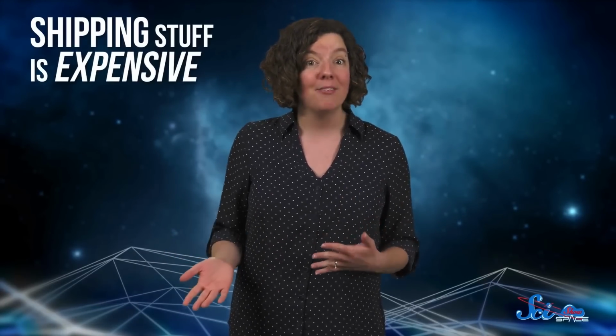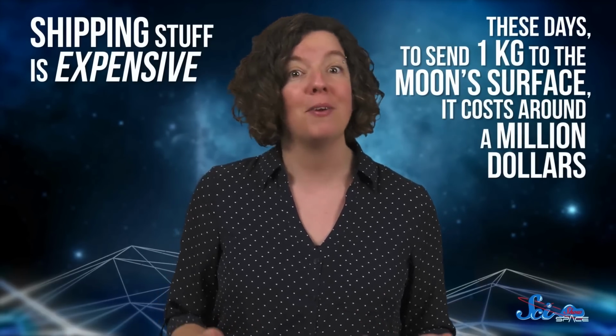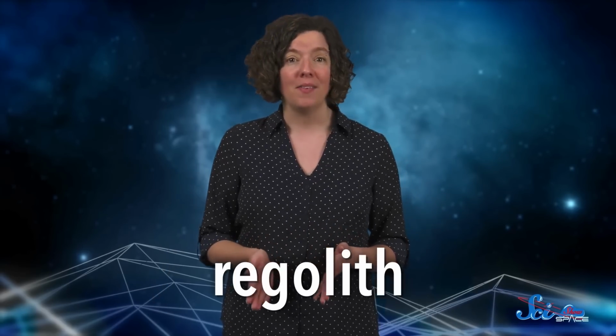It's designed to help tackle one of the biggest challenges in space exploration, the fact that shipping stuff is expensive. These days, to send 1 kilogram to the moon's surface, it costs around $1 million. So packing things like machinery and building materials would add up to making long missions prohibitively expensive. One possible solution is not to take these things, but to make them using dust or regolith from the lunar surface. A lot of scientists have thrown around this idea, but Swampworks is trying to make it a reality, and RASER will play a big part in that.